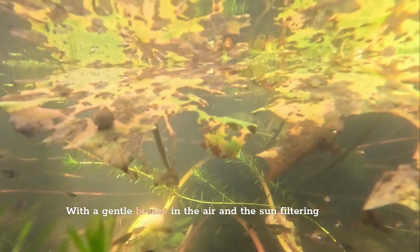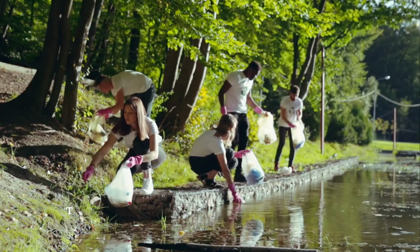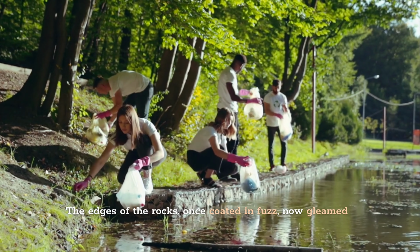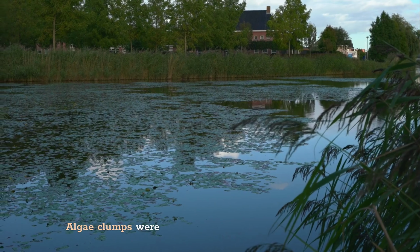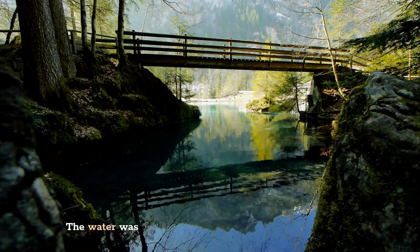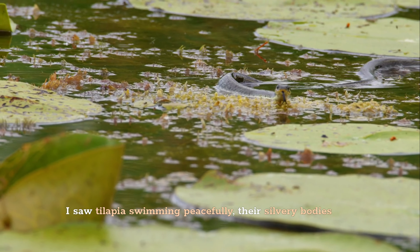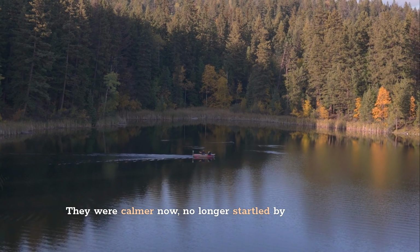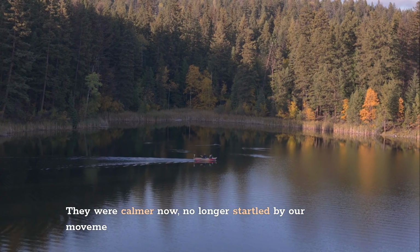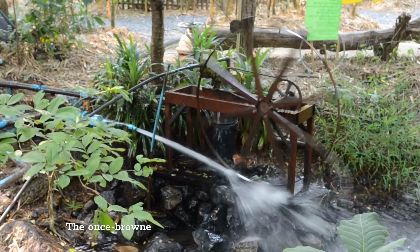With a gentle breeze in the air and the sun filtering through the trees, the pond looked completely revitalized. The edges of the rocks, once coated in fuzz, now gleamed cleanly in the light. Algae clumps were gone. The water was clear. I saw tilapia swimming peacefully, their silvery bodies slipping between the rocks. They were calmer now, no longer startled by our movements. Everywhere I looked, there was progress.